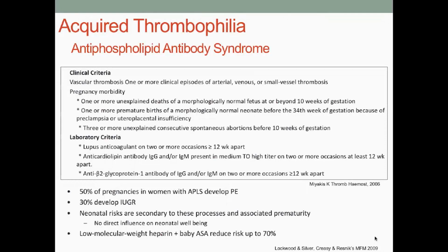So antiphospholipid syndrome is a syndrome of acquired thrombophilia, which is characterized by laboratory criteria of abnormal blood tests and clinical criteria, which can either be a clot or some specific obstetric criteria. So for women to have the diagnosis of antiphospholipid syndrome, they have to have persistently abnormally elevated antiphospholipid antibody blood tests. Those include anticardiolipin, IgG and IgM, lupus anticoagulant, and beta-2 glycoprotein. These need to be elevated on at least 2 occasions 12 weeks apart. The clinical criteria, as I said, could either be a vascular thrombosis or it can be pregnancy morbidity.